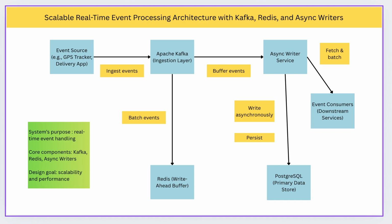Then we have the ingestion layer, which is Apache Kafka. Kafka is a central message broker. It ingests high volumes of events and stores them in a durable, partitioned, replicated log. Kafka enables decoupling between producers, the event sources, and consumers, our processing services.